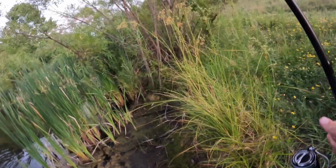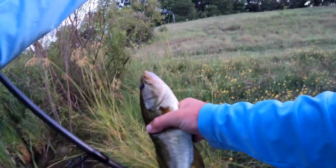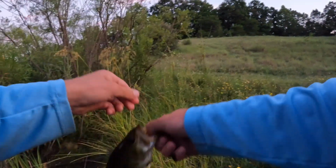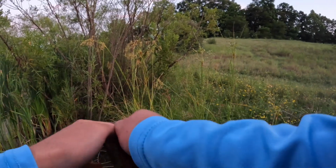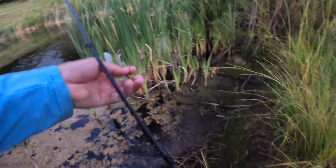Small one. Oh, he spit the Cinco. Man, I'm sick and tired of these fish spitting the Cincos like that. Oh, I think I see it. That's good. There we go. Another good fish. Back in the water you go, buddy. Spit the Cinco right here.